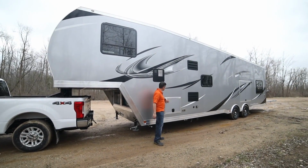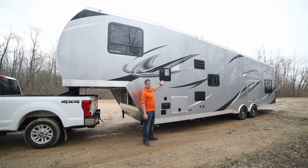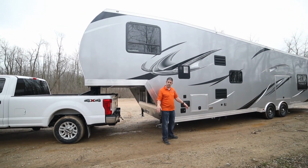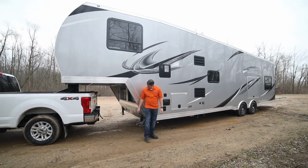This is just the other side of the storage compartment. We put a bigger water heater in standard. Now it's a 10-gallon water heater on the fifth wheels. So just everything a little bit bigger, a little more capacity. This one had the optional shower on it. We even have an option of a water spigot.